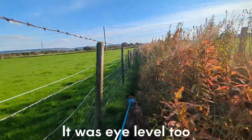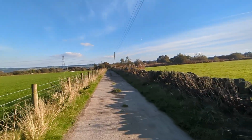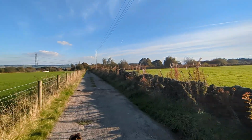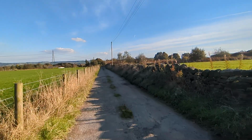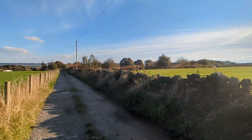Still keeping doggo on lead. We made it out from that little treacherous footpath. Blow me neck, you can tell people don't walk there anymore. We're definitely on a much wider path. Sorry about that, I was full of bug. Definitely on a much wider path, as you can see. So we'll have a wander on.